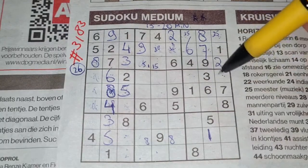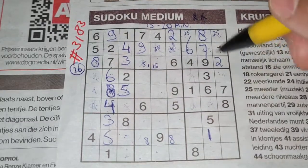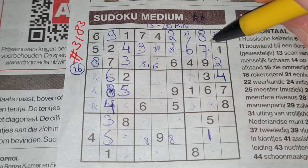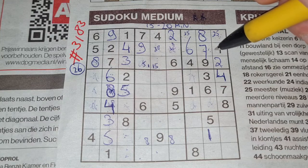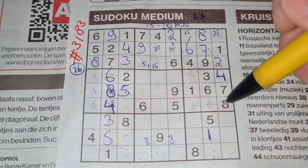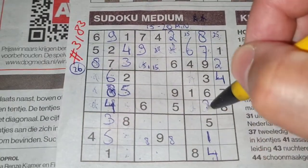So 4 missing numbers now in this big square. One of the missing numbers is 4. We see here 4, no 4 in these 2 boxes. Therefore, no 4 in those 2 boxes. So 1 box left for the 4. Should be there. And then 2 numbers left in this column for the numbers 4 and 2. Well, we have a 4 there, no 4 there. 4 should be here. And the 2 goes there.